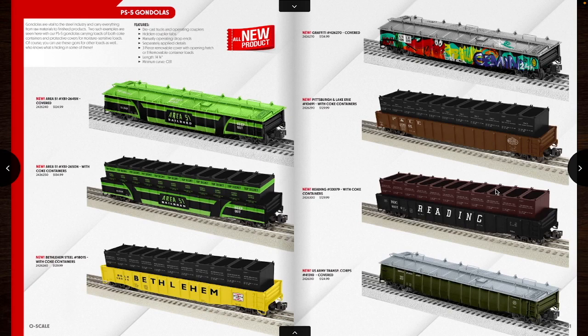Unique cars. PS5 gondolas, one with a standard Area 51, the other one with Coke containers, and then also a Bethlehem Steel. That's going to be popular. Graffiti with the covers, and then 2 more with the Coke containers. In this case, Pittsburgh and Lake Erie, and the Reading. Those are going to be popular. And then also a U.S. Army Corps covered PS5 gondola. All with a price tag.